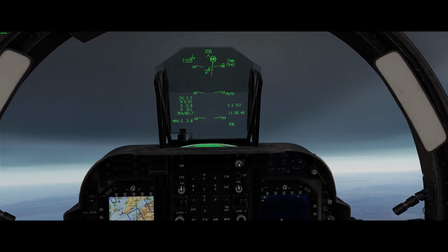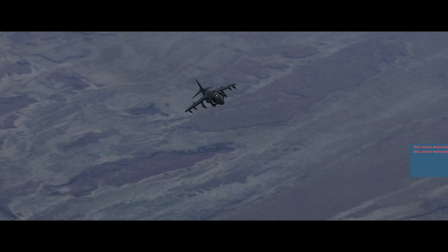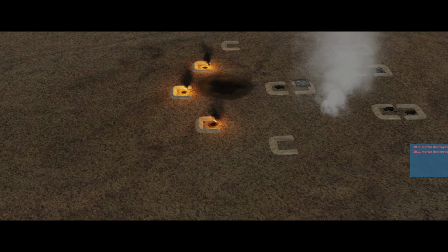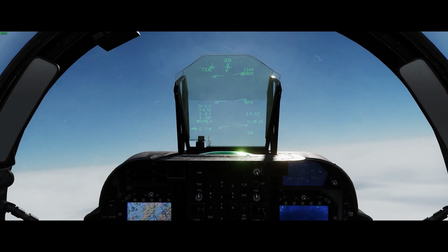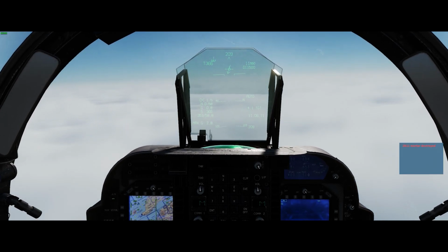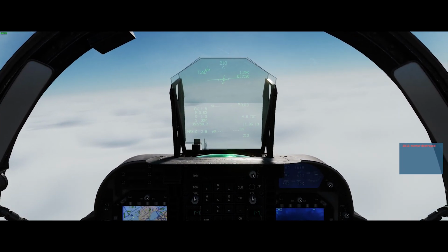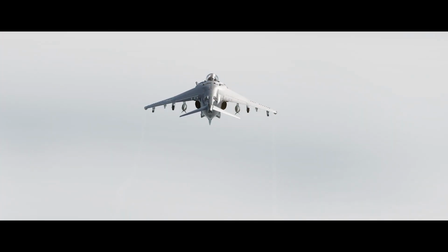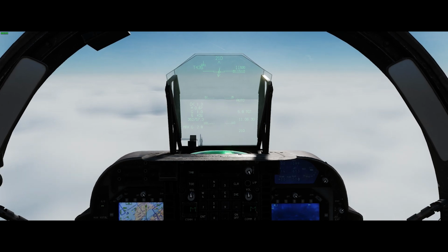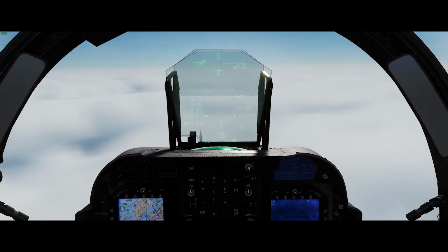Alright, let's get back up through the clouds here. No sign on the radar warning of anything that we should be concerned about. So we can stay nice and high. Just going to go far enough south that we can come back in, line up, and then when we get the target on the DMT there, we'll be able to pick a different part of the target. Still nothing to be concerned about.